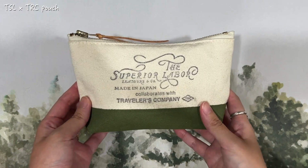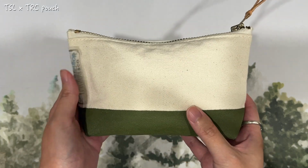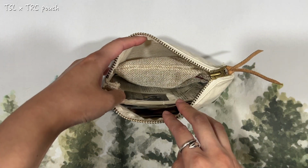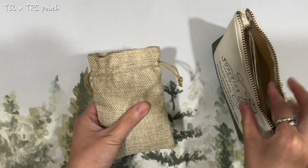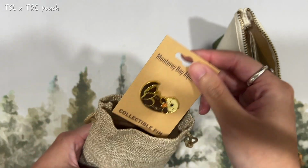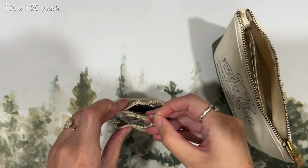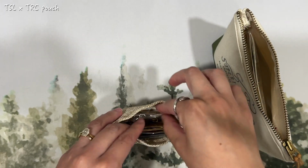This is the Superior Labor small pouch, I think, and it's in collaboration with Traveler's Company. I purchased this from Traveler's Factory in Japan when I visited in spring of 2023. And this is my bag of various pins and patches and charms, as you'll see. There's a bag within a bag here, and I'm just showing you a couple of pins that I have collected over the years. Some of them have been used before and then put back. Others I haven't broken out yet of their packaging.